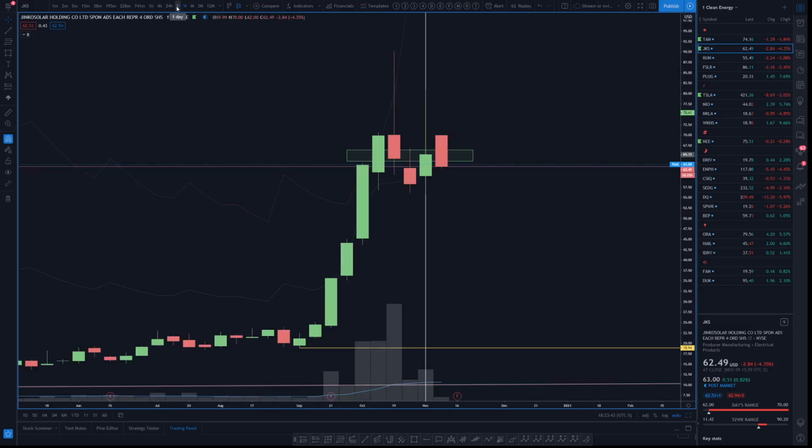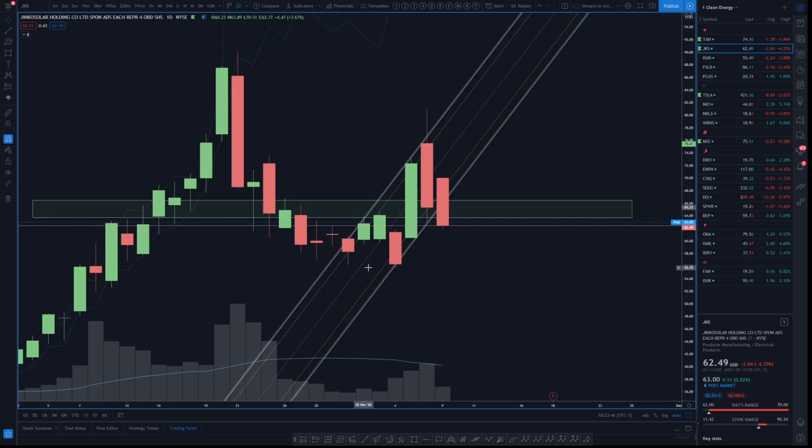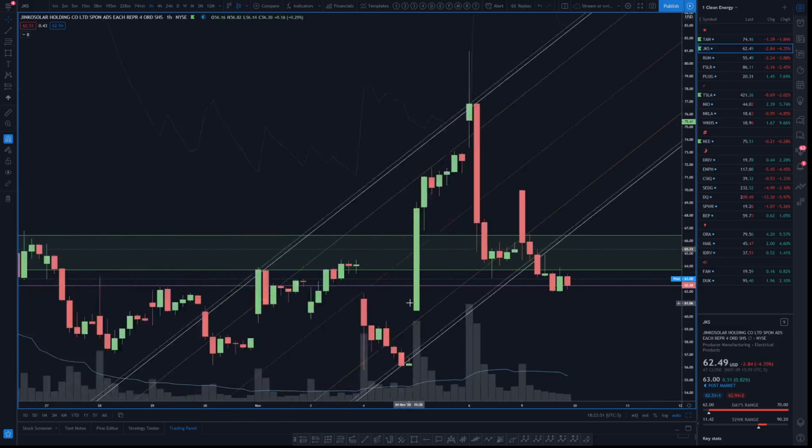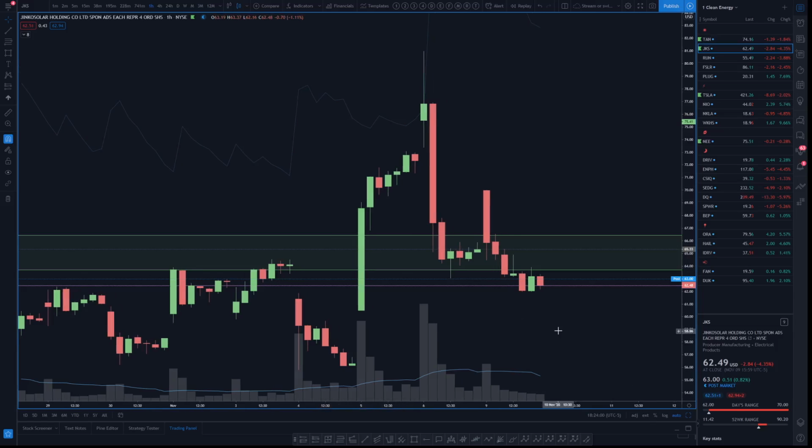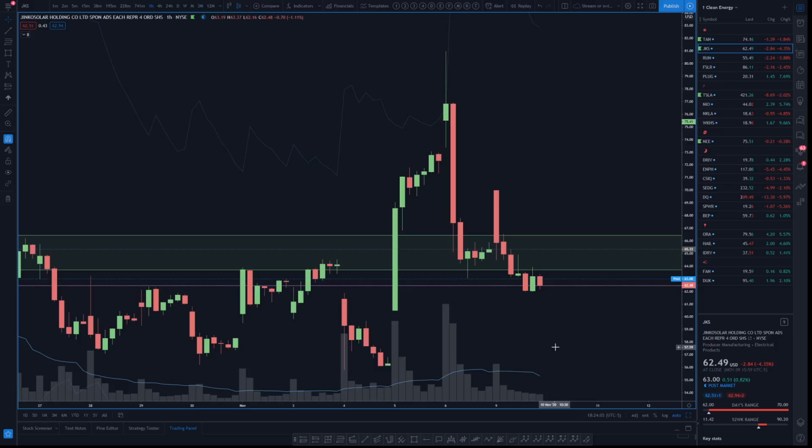So it looks like we've lost this hourly channel support or structure. It's this central one here, so we can kill that, or we'll hide it and see if it comes back into play later. The hourly trend is bearish. Potential bear flag right now, although I don't really like the slant of this pole. Typically, you want none of this sideways action, just a straight pole and then some sideways. Although that wasn't a bear flag.